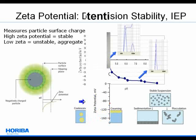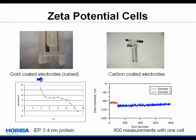So as we look at using this tool to measure isoelectric point, here's data which is the isoelectric point of a protein. This is lysozyme, which is a small protein. It's down at 3.4 nanometers. And this is just showing data I did a while ago of what happens as you change the pH of lysozyme. It's positively charged until we start increasing the pH. Then somewhere near pH 11, we go from positively to negatively charged.